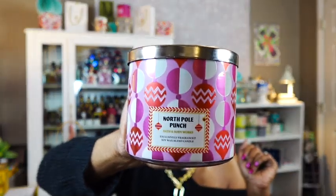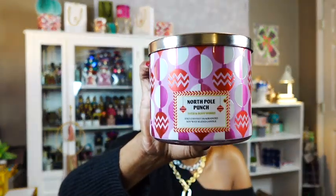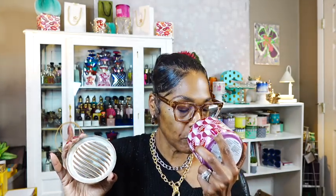Next up is North Pole Punch. This candle is nice, really nice. This candle reminds me of Cosmopolitan that was released last year for Candle Day. It has fragrance notes of merry berries, jolly cranberries, and a dash of sugar. The only thing that I didn't like about this candle is that it was high flame and it sooted a bit, but this candle throws at a 10.